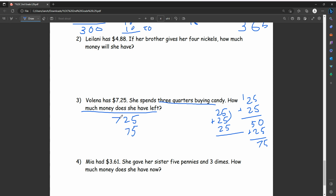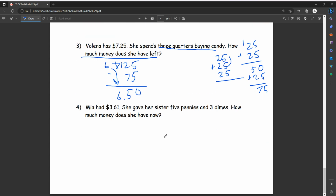Now we subtract the 75 from our total, which is 725. And 5 minus 5 equals 0. 2 minus 7, we can't do that, so we take away 1 from the 7 and make it into a 6. Add a 10 to this 2, make it 12. So that's 12 minus 7, which equals 5. And then we drag down the 6 to make it $6.50.